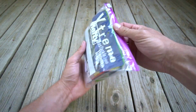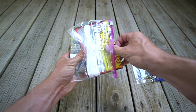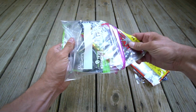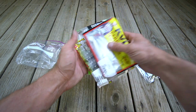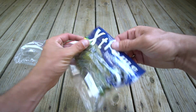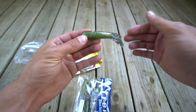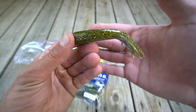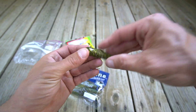So again, I just picked some plastics and put them in this little bag. Now these are all plastics that I've caught not only a lot of fish on, but big fish on as well. So first we'll start off with the Extreme Bass Tackle tubes, the sweet green color. Now like I said, perch has become a go-to for me, and it's caught me the biggest fish, but the Extreme Bass Tackle sweet green is a color that I would take if I'm taking someone from down south fishing, which I've done in the past a couple times. I'm going to put them on a sweet green tube.